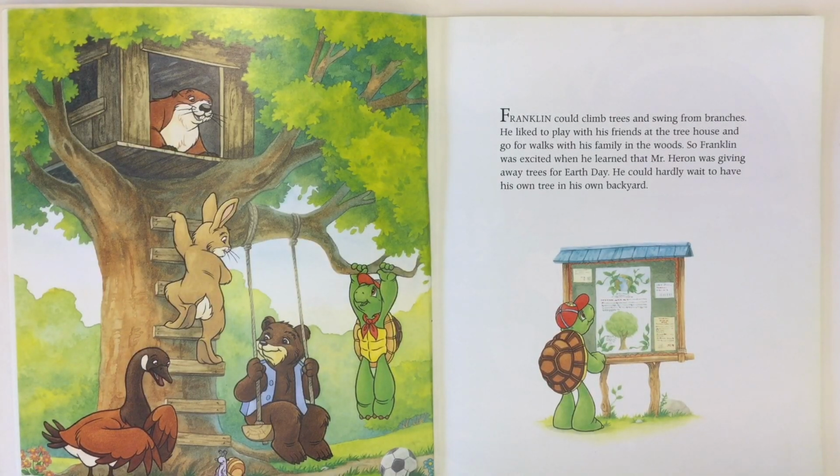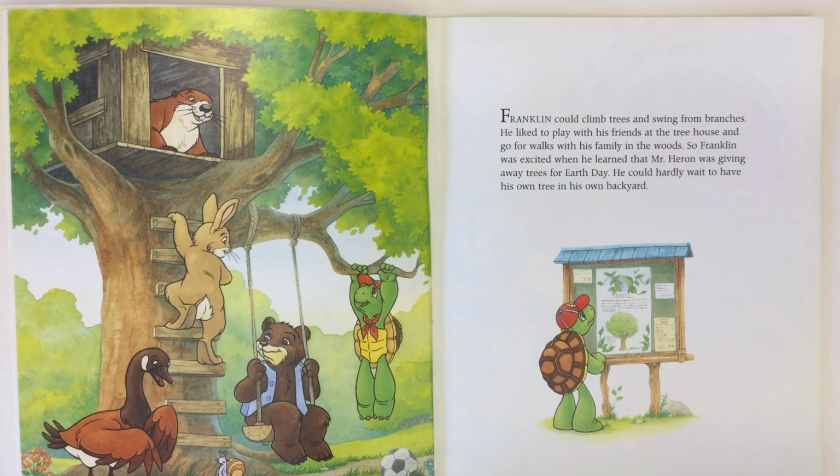Franklin could climb trees and swing from branches. He liked to play with his friends at the treehouse and go for walks with his family in the woods. So Franklin was excited when he learned that Mr. Heron was giving away trees for Earth Day. He could hardly wait to have his own tree in his own backyard.